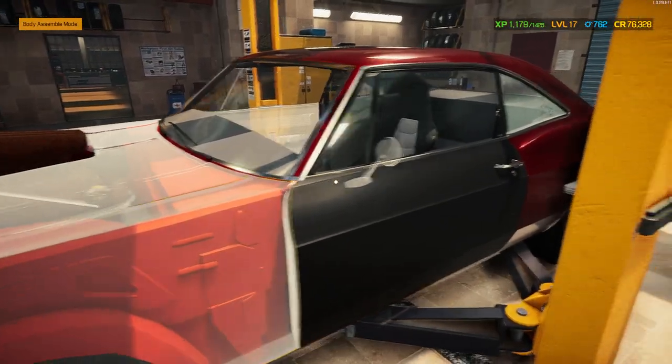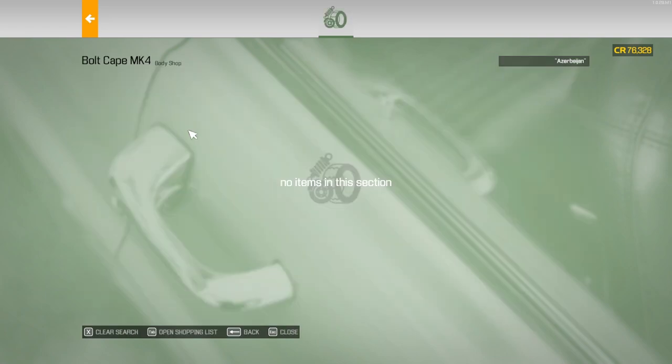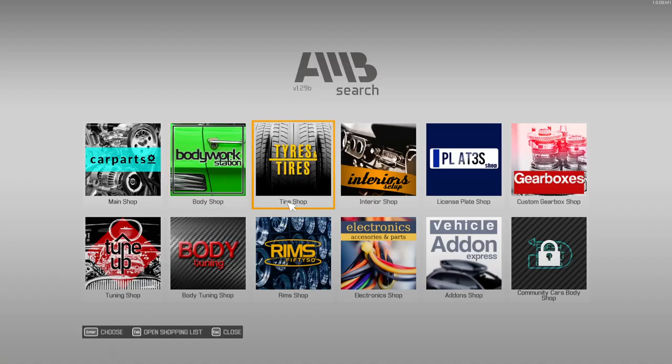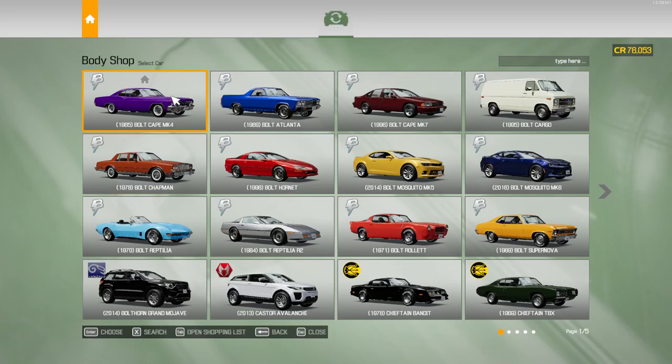Okay, let's do this. Front left fender, the window we had. Left side mirror, front left fender, and here. Front left door, done. Fender. Mirror. Left side mirror. And headlights. Let's see what's nice in the body pigment. Left headlight, right headlight. Wait, how does that look a bit different? How does that look different?